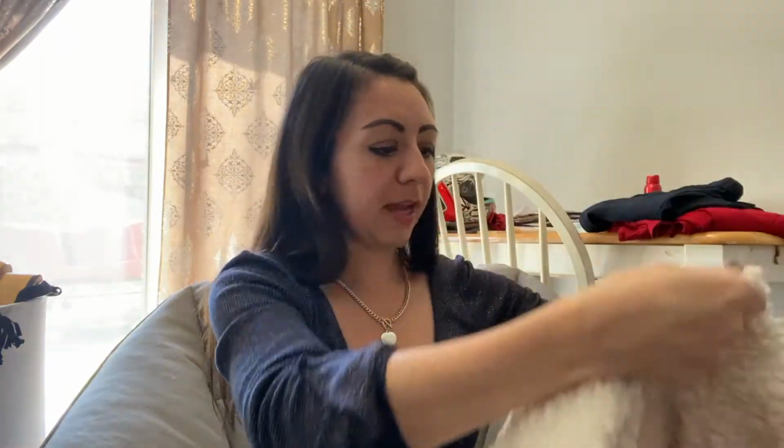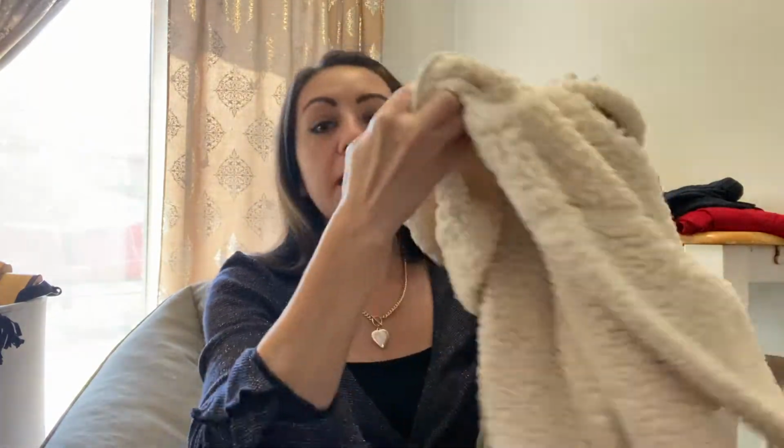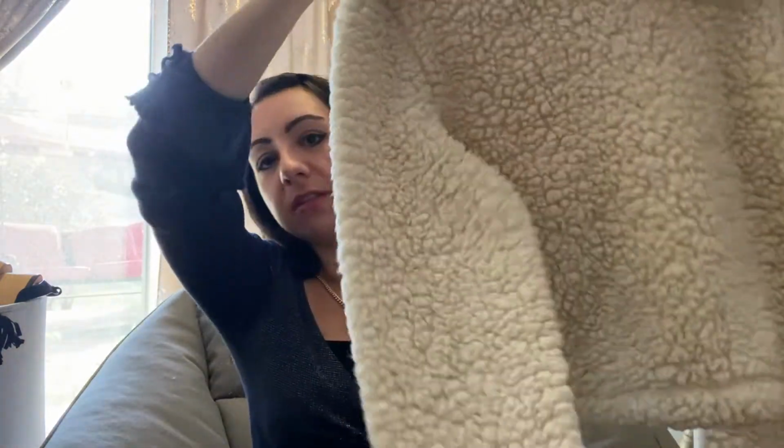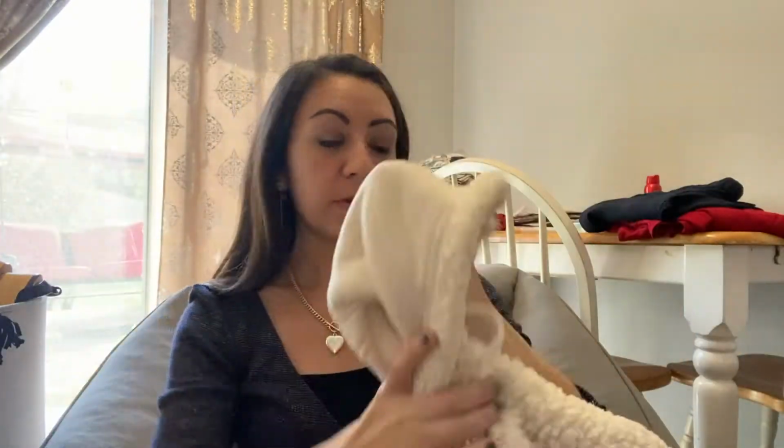I also picked this up kind of for myself, though. It is just a cute, soft Hollister hoodie. It is cropped, and I think I'll end up keeping this for myself.